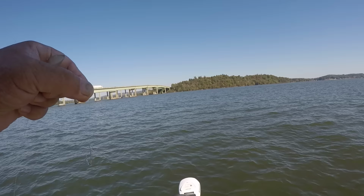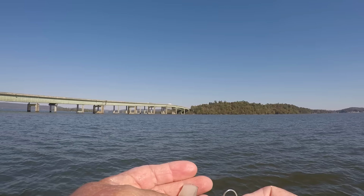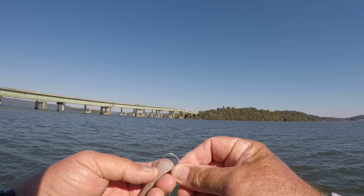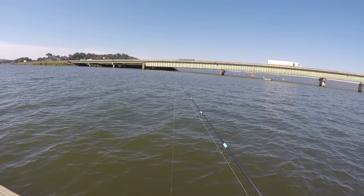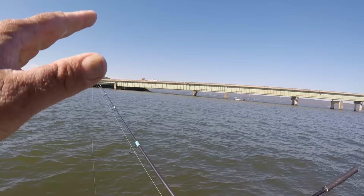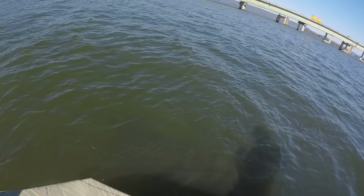Now, here's a strip that I cut of that gizzard shad, and I'm just going to barely hook it right like that. Now what we're going to do is turn into the wind. Right here. And now I am right in the middle of a creek channel. Let me show you what I'm talking about. Okay. See, it's 40 feet deep right here, right in the middle of a creek channel.